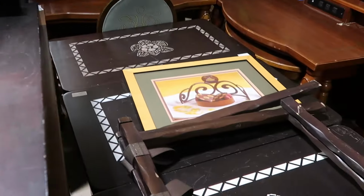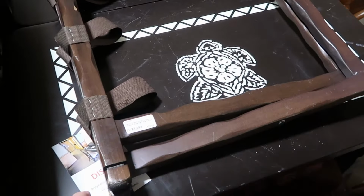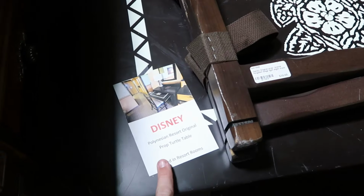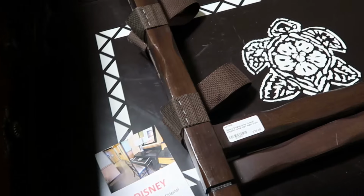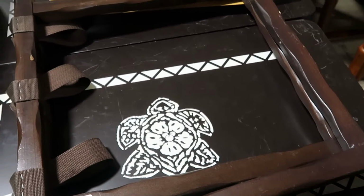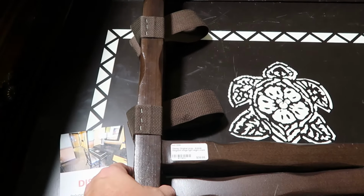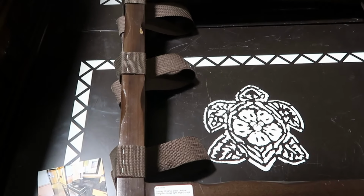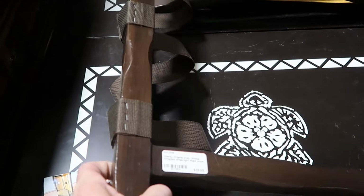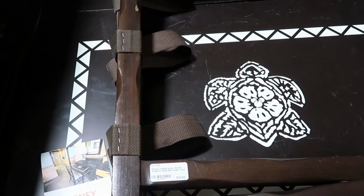And then over here are some of the nesting tables. This has a turtle on it. Then these are used at Disney's Polynesian Village Resort. You can see where exactly in the room these were used. Really cool piece, $225. And they do have the Animal Kingdom Lodge little racks here that were used to put your different items in, like your suitcases and whatnot, for $40.